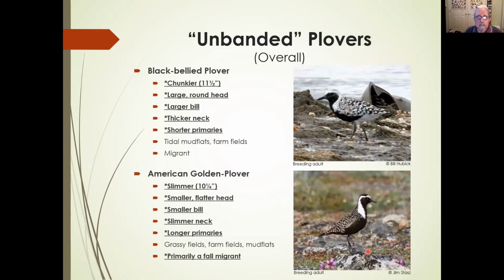Then the unbanded plovers, and I'll discuss them overall, and then we'll get into a little more detail. But basically, the black-bellied is chunkier. It's chunkier than the American golden plover, which is down below it here. They have a large rounded head as opposed to a smaller flattened head, large thick bill versus a very thin bill. And they have short primaries. They don't extend very far, whereas the primaries extend quite a ways here on the golden plover. And this is primarily a fall migrant. Very, very rarely are they seen in the spring, though they do occur.